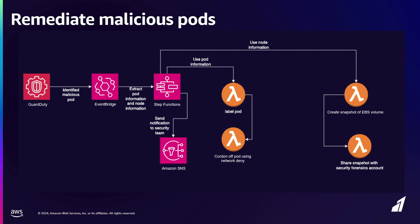So one of the things we did was enable GuardDuty across the EKS clusters, making sure that all the microservices we use have visibility on the EKS setup. Every time GuardDuty alerted us, there was some kind of incident or alert generated by GuardDuty saying that there is a malicious or infected pod. So now what do we do with that?